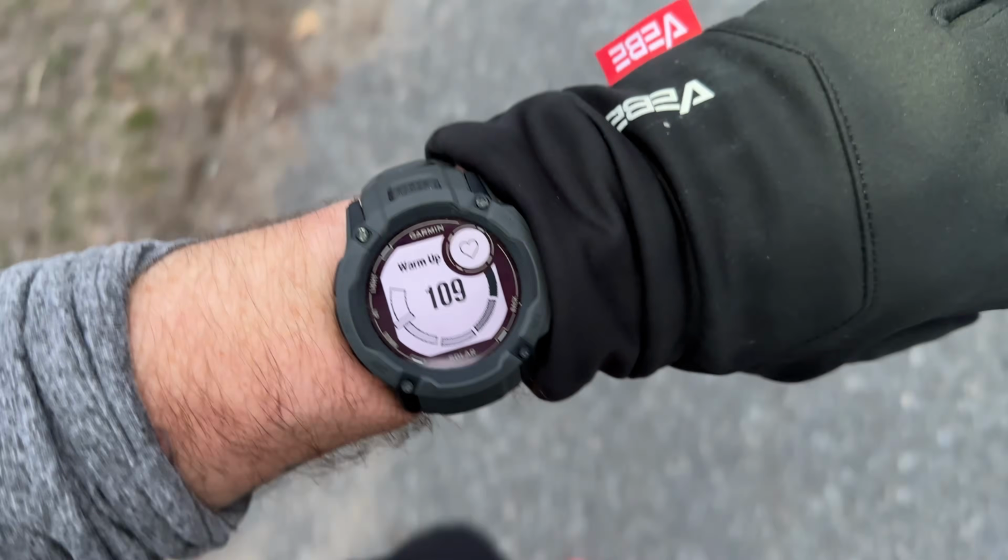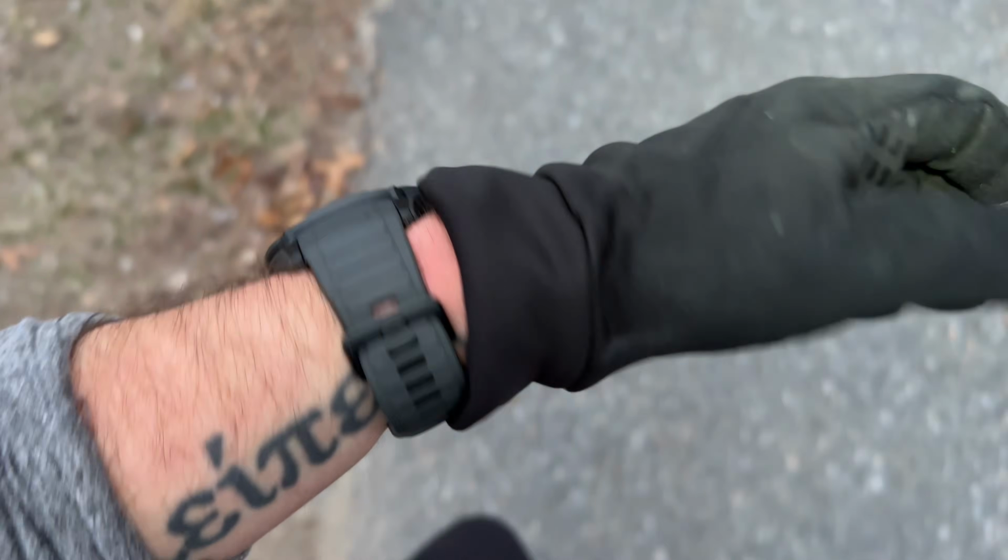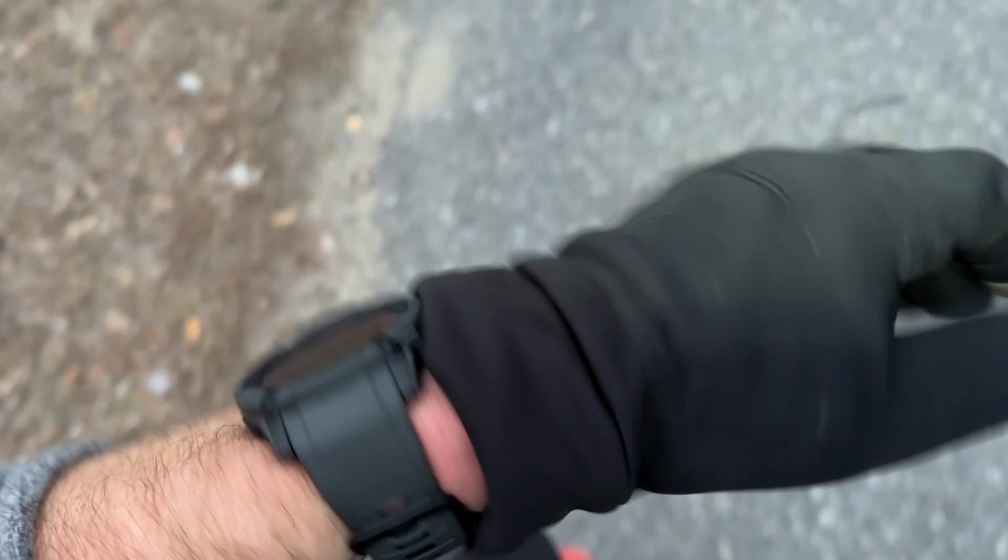Even though the Instinct 2X is better in every way, it's still not going to be right for some people because it is a larger watch. At 50 millimeters in diameter, the Instinct 2X is a chunky watch, and I understand a lot of people out there might be turned off by that, and they might still end up going for the Instinct 2 Solar if they're in the market for this kind of watch. But if you can handle that additional size, the Instinct 2X is kind of a no-brainer.